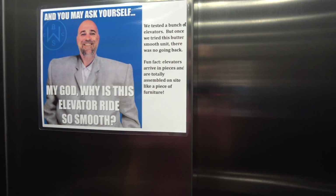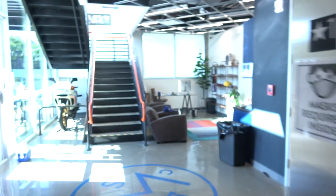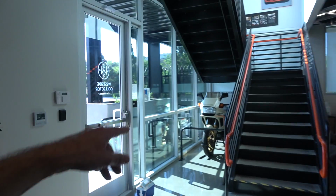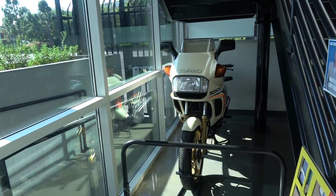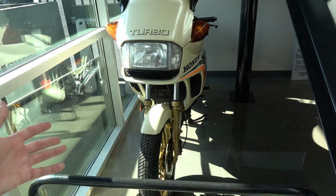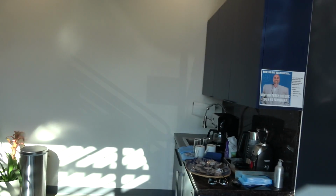Fun fact, elevators arrive in pieces and are totally assembled on site, like a piece of furniture from IKEA. Here we are, he's got the Honda motorcycle there. I was trying to figure out what else could go here, but I guess it's always gonna be like a motorcycle display. We're gonna go up the steps. Here's just a little reception area. Coffee, we gotta upgrade the coffee game here.